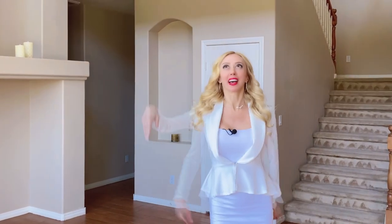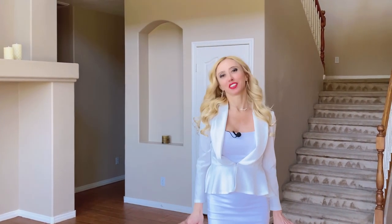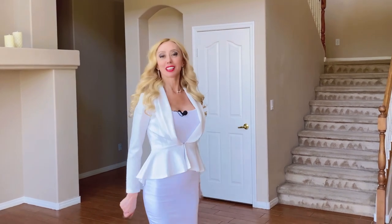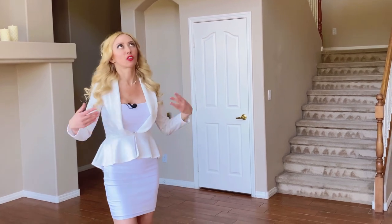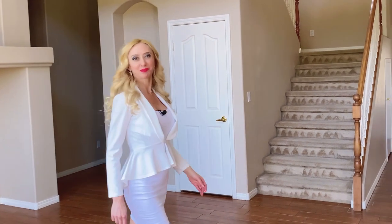Airy, open, high ceilings, plenty of natural light. You know, I love bright houses. I think natural light brings so much good energy into a home. And this house flows beautifully. Especially I love how the second floor is connected to the first level through this great room open concept design. Beautiful property.